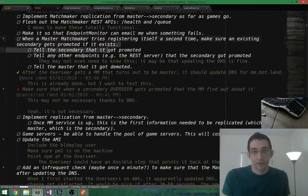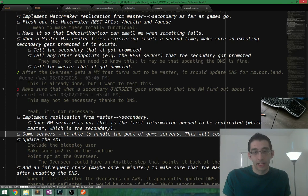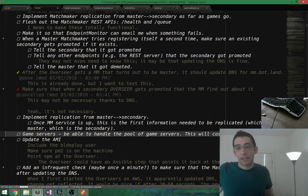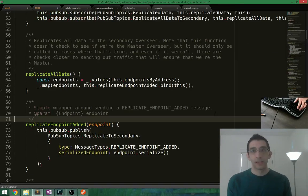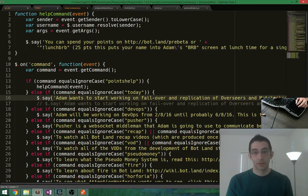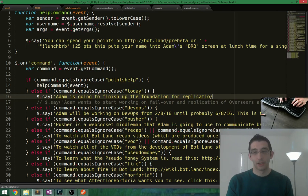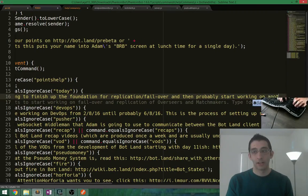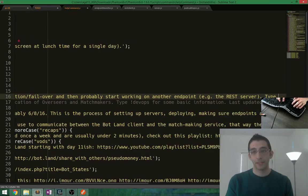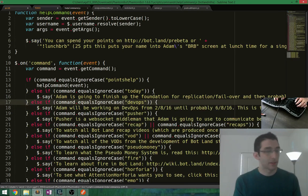Yeah, so I'll probably have to spend the whole morning cleaning up the rest of these things. And then I set up the rest servers. Yeah, maybe I do that. So Adam is going to finish up the foundation for replication slash failover, and then probably start working on another endpoint, e.g. the REST server. Type DevOps for some basic information. Last updated now. Good, so that's been updated.